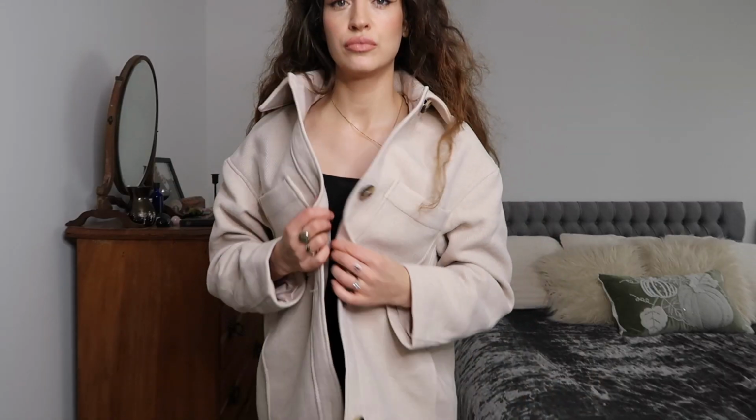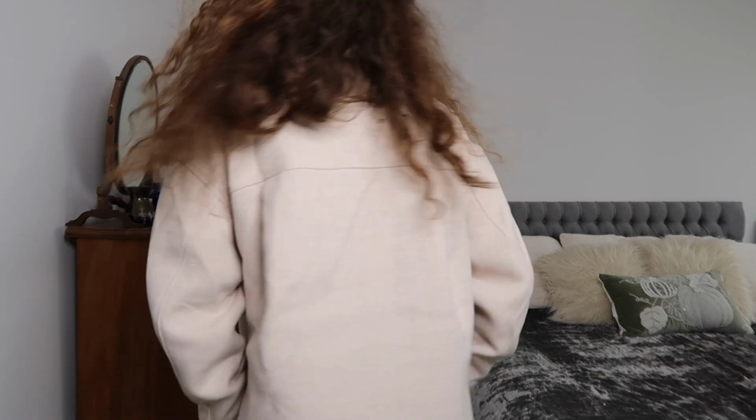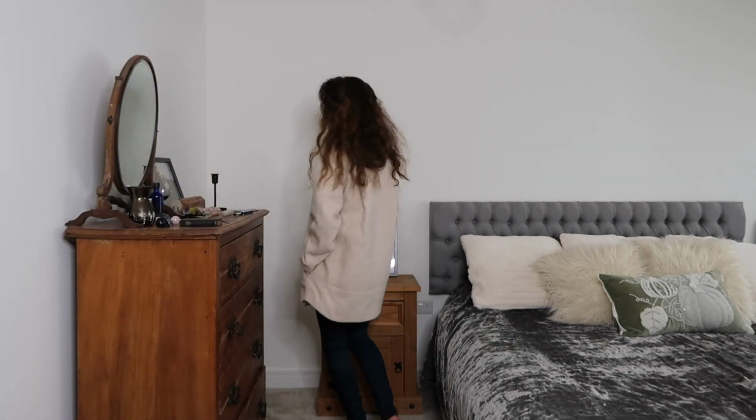I picked up another version of these beautiful felted kind of bomber style jackets. I just thought that one would be perfect to wear whilst pumpkin picking, and I went for an extra small this time because last time I went for a small and it was too large, and this time I still felt like it was too large.